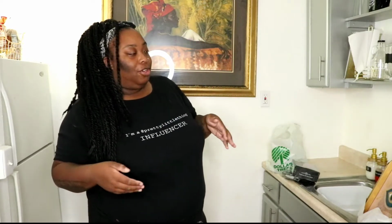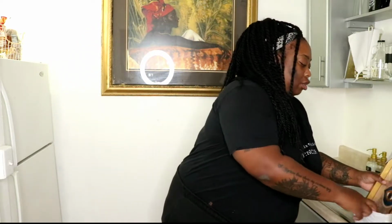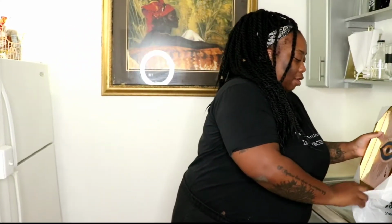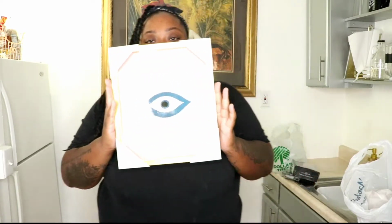Okay, y'all, so let's do a slight haul of everything I bought. You guys saw some of the things I purchased in the last video, but this is some of the stuff I picked up yesterday. I went to Marshall's, and I picked up something for my shelf, because that's the main display. So I found this cute little eyeball picture.